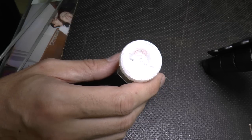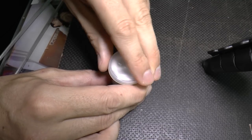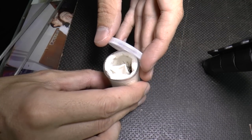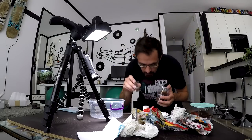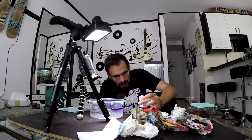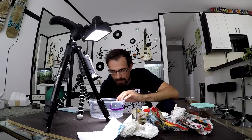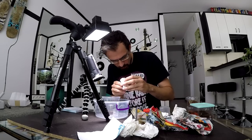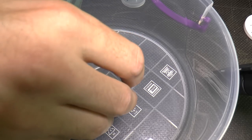So LM, in case you don't know, is Linothele megatheloides. And the reason why I bought this true spider is because they web like crazy, a crazy amount of webbing. So that will be amazing to watch. Got the enclosure for it. It is insanely fast, so I'm not sure how I will get it into this small vial, but you know that I will do my best. It already made a lot of web. And their spinnerets are so long. I'm really not sure what is the best way.